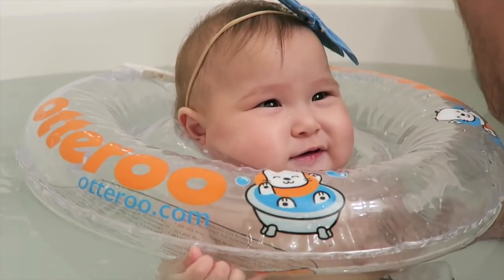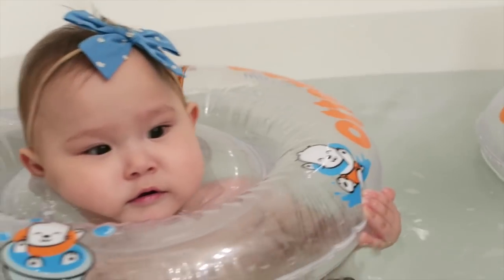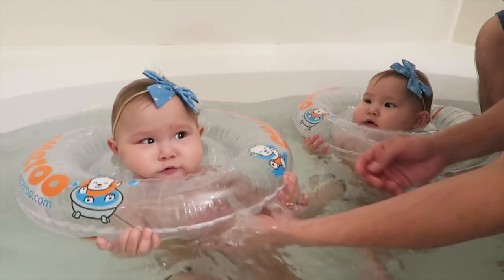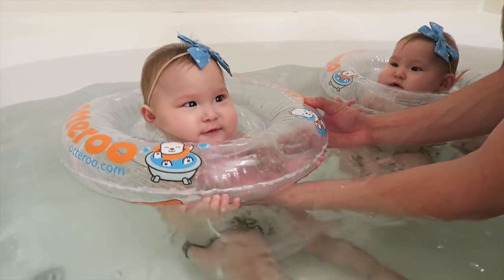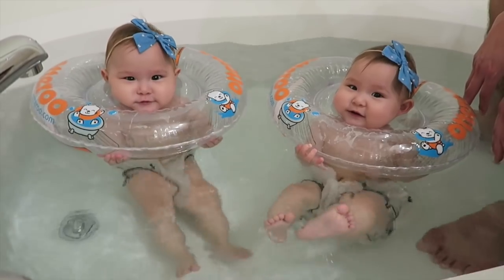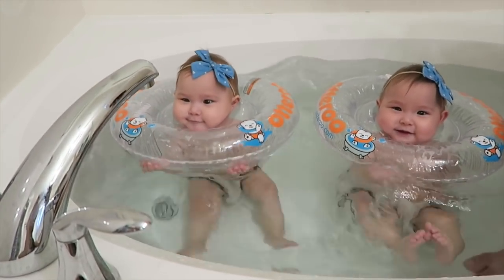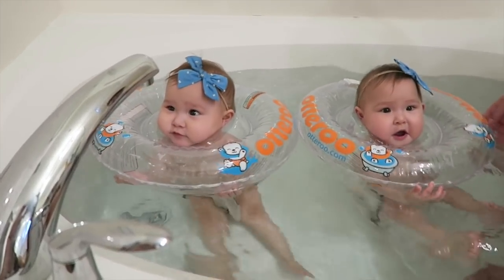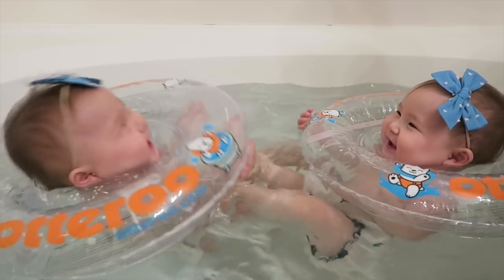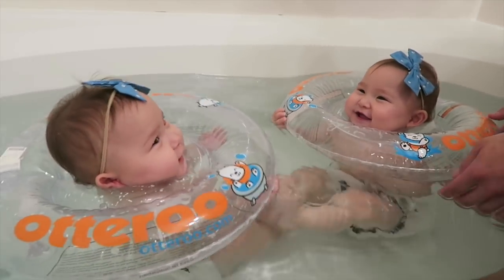Are you having fun, Eden? Everly. This is so funny. Look at them. They like it. Oh my goodness. Daddy's right there for safety. Oh my. You like it? You kick. Kick. Wow. Too bad. Yeah. You may go in, sweetie. Like they love it.